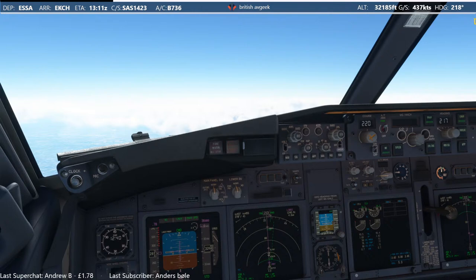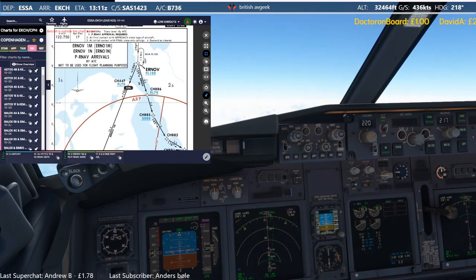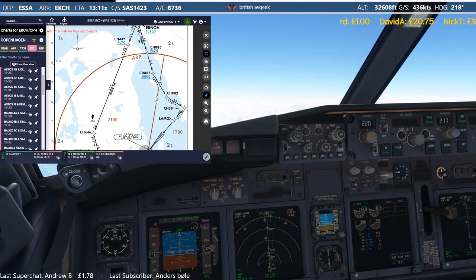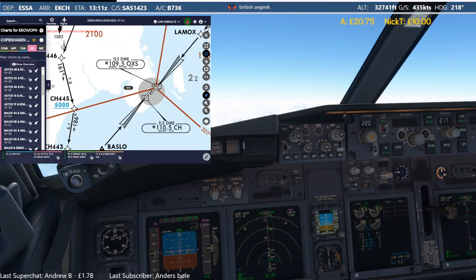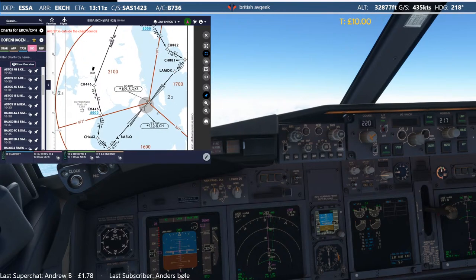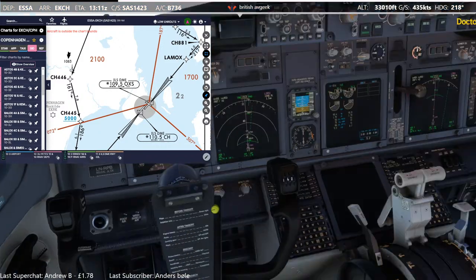Right, what have we got? Because we have to already be thinking about arrival now, folks. These are quick hops off Scandinavia. So, Ernov. And then we're going down this little 1 November branch down here towards Lamox. ILS DME 1095. ILS DME for CH on the other runway. So this top 1095 is what we want down here.